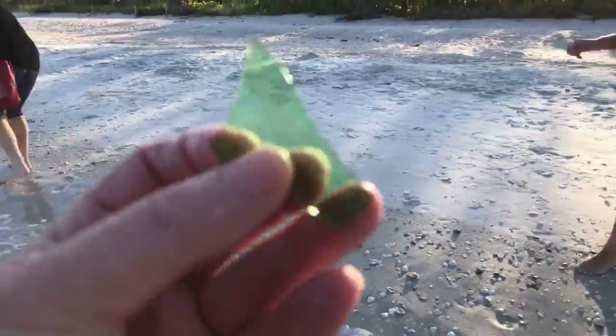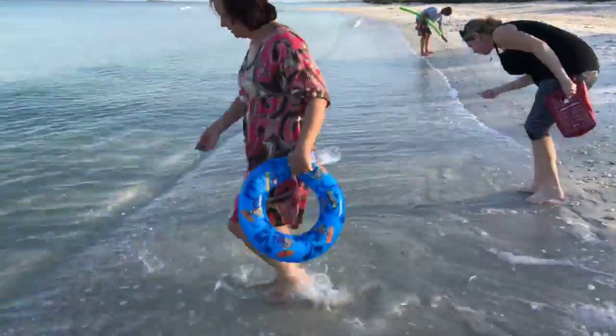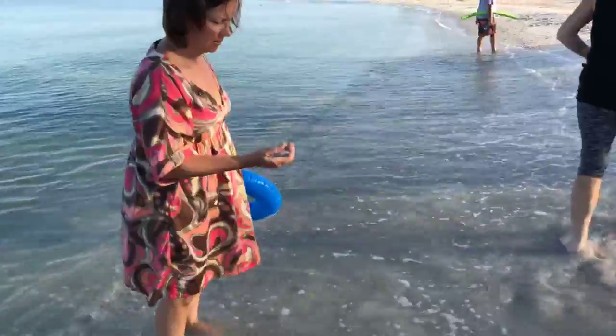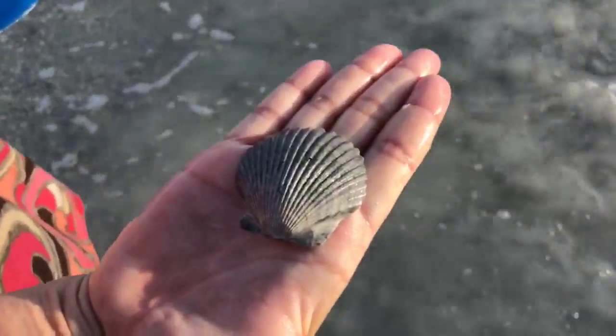Not good. This you don't want to find out there. A piece of a broken bottle. What'd you find? A scallop? Yeah. Nice scallop shell? Yeah, nice big scallop. Nice, Linda.